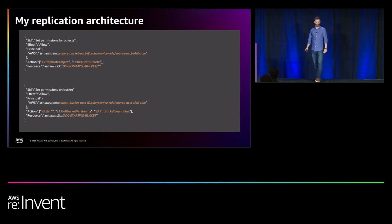The second set of permissions are the set permissions on the bucket level. So I need a few more requests, or I need to be able to make a few more API calls to achieve this. And so again, it's the previous IAM role, but I'm now granting S3 list star for the various lists I need to run, get bucket versioning and put bucket versioning. So I can make sure they're set up. So this is what the basic policy looks like on the destination bucket. And with that in place, my source bucket can now successfully replicate across.